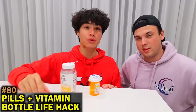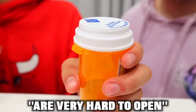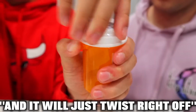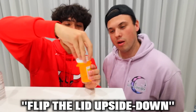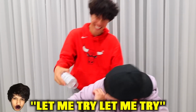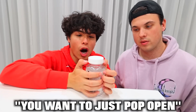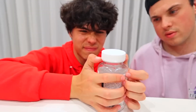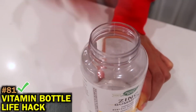I'm gonna show you guys an easy way to open your pill and vitamin bottle. So we all know pill bottles are very hard to open, but you can just push down on this tab right here and it'll twist right off. Or you can just flip the lid upside down and twist it on like this, and you don't even have to push down. Oh, wait, let me try. For your vitamin bottles, instead of pushing down and twisting it open, you want to just pop open the bottle instead, like this. And now, you can just simply twist it open.